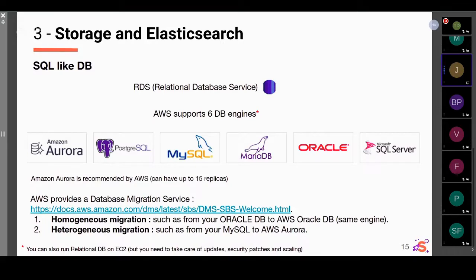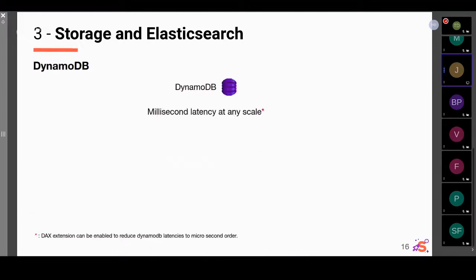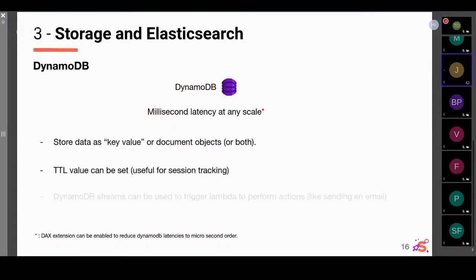And that's pretty cool. So after SQL, we have NoSQL. DynamoDB is a NoSQL database. It offers millisecond latency at any scale. You can store your data as key-value or document objects, or even both. You can even set some TTL value on your data. This is great if you want to do some session tracking. And if you want to reduce the latency of DynamoDB even further, you can enable something called the DAX extension. So you can have up to microsecond latency, and this is great for high volume traffic.